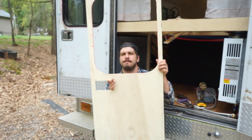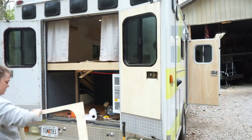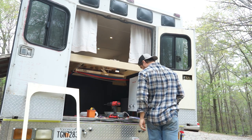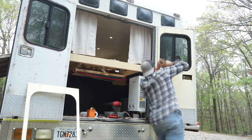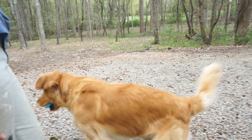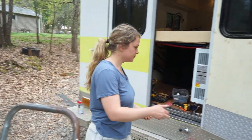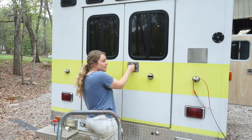Okay, ready to test it? That one's on there. It's done. And that one's done. I just patched the holes, so when that's dry, I'll sand it, and then I think tomorrow I'll paint it. Testing out the lock. Nice!